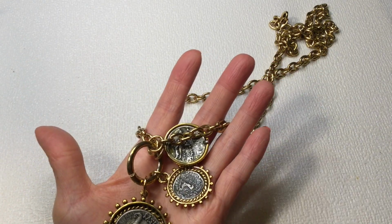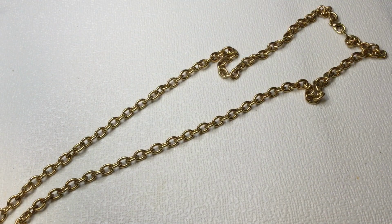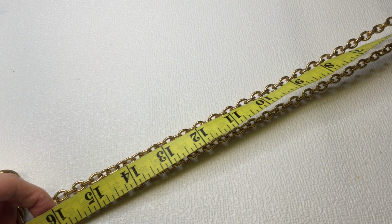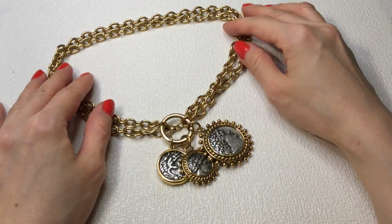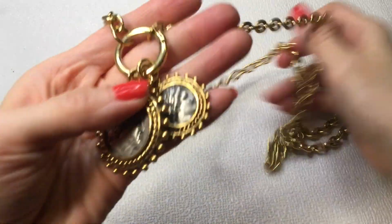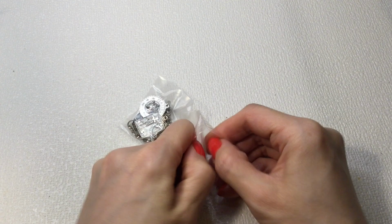Really nice. It's a really nice chain. Really nice medallions here, coins. So let's take a measurement on this. This one measures 16-inch drop, so that's 32 inches around the neck. And so I think a really tiny neck, you can double it up and wear it as a choker. It's really lovely. Really nice piece. Nice weight to it. Lovely. We have that. And then we have some things in a little baggie.